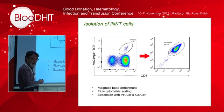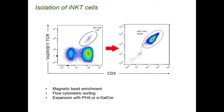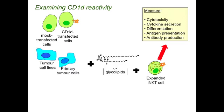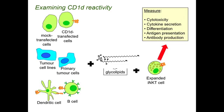And the cells actually are surprisingly stable. They would last for a couple of months on a 96-well plate. We'd just feed them once a week. So we had the cells to work with. And in order to work with them, we would co-culture them with cells expressing CD1d and add the glycolipid. We have various transfectant cells expressing CD1d. We can also co-culture them with tumor cell lines or primary tumor cells, or dendritic cells or B cells, because we were really interested in the basic function.